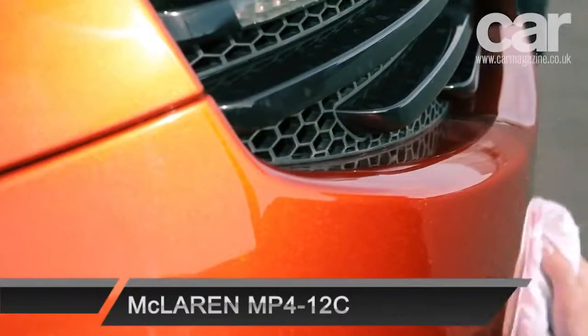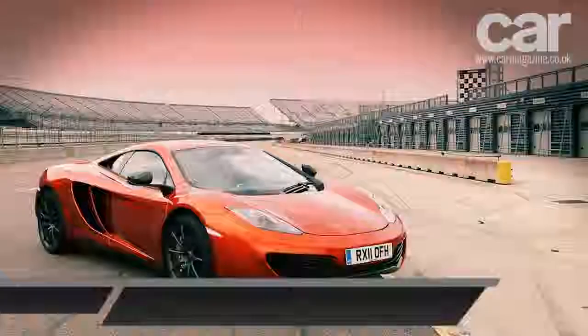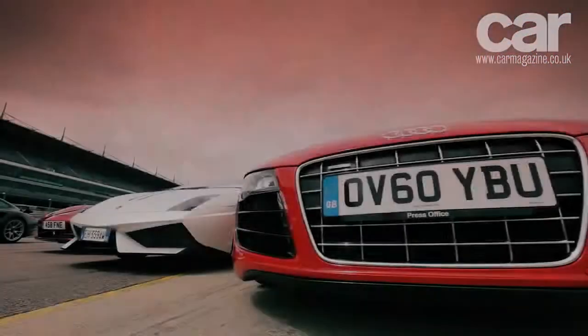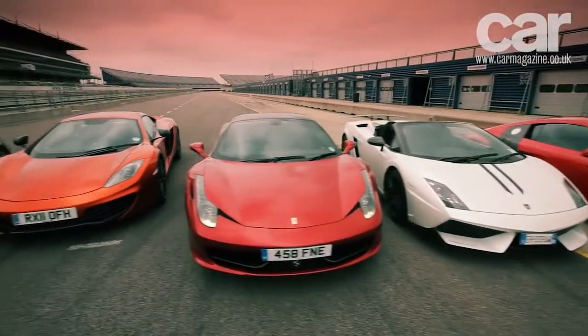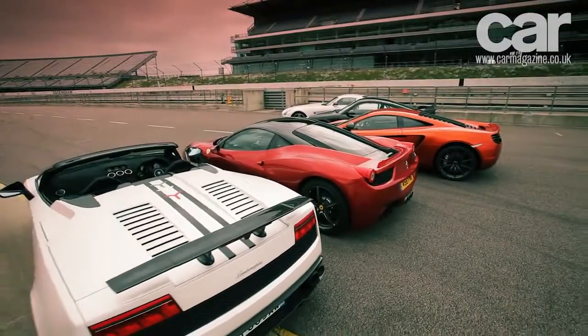McLaren's new 12C supercar is monstrously fast in a straight line, as quick as the iconic F1 according to the company that built both. But how does it stack up against its modern-day competition around a track? We've brought the 12C and its biggest rivals to Rockingham Race Circuit to find out.